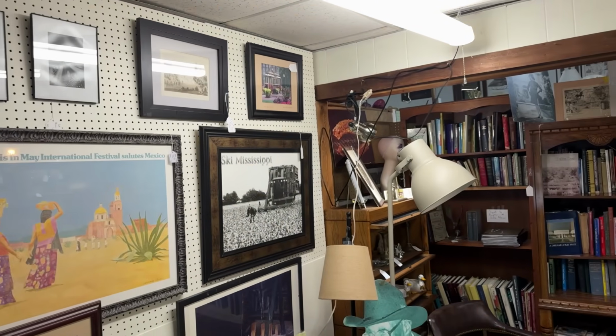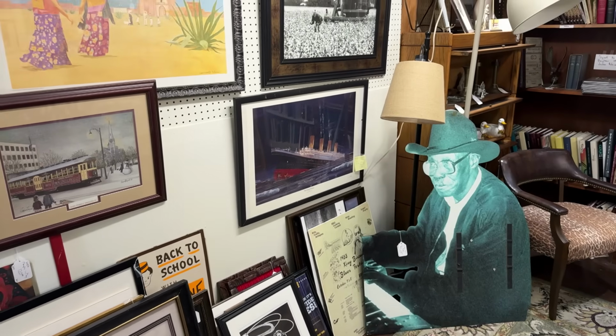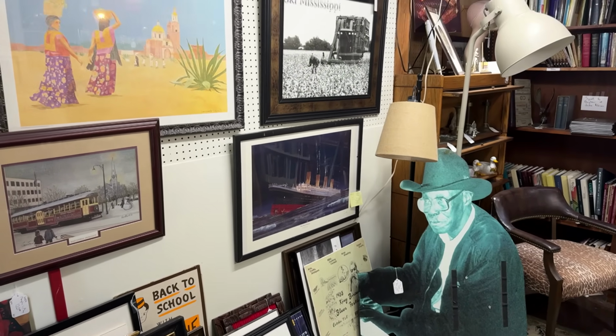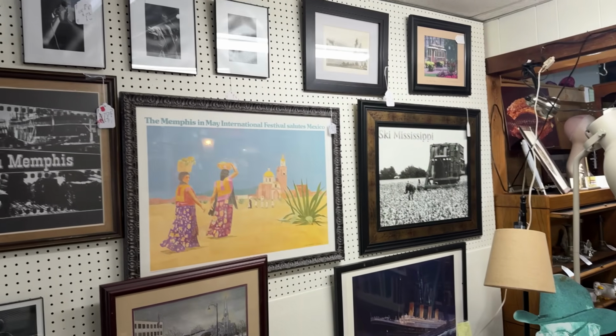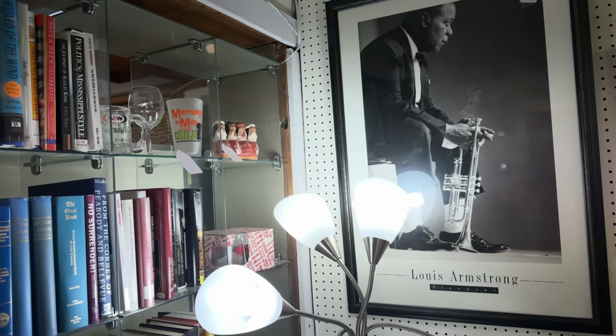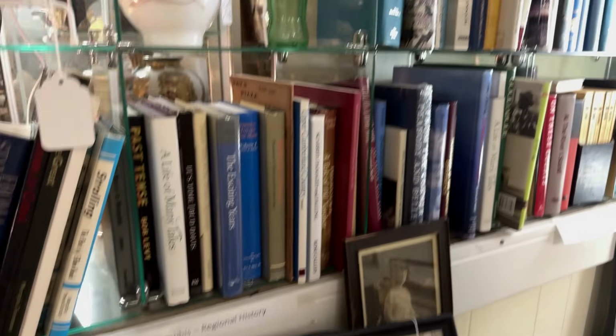Exactly. I like this booth a lot. First of all, they've got that Titanic print down there. And although I don't think that's the best rendering I've ever seen of the Titanic, it always catches my eye. There's a lot of Memphis history in here. Look at that, made in Memphis. You got Louis Armstrong. He's a little more New Orleans, but I'm sure he played here a lot too. You have some really interesting and true old antiques.